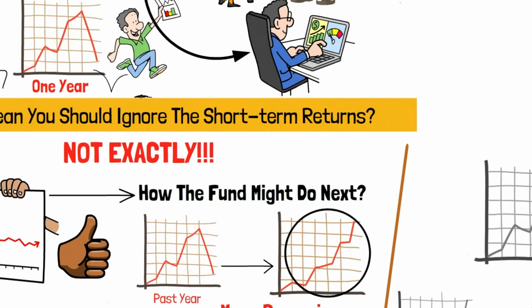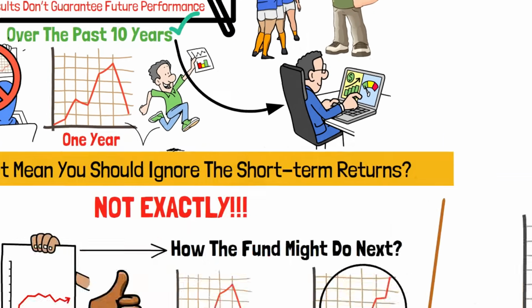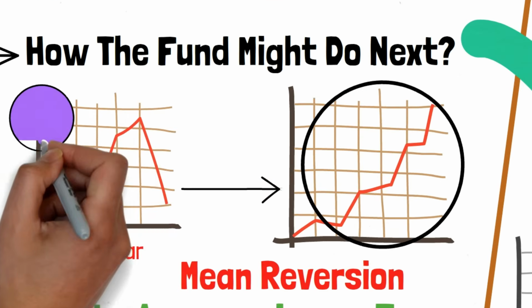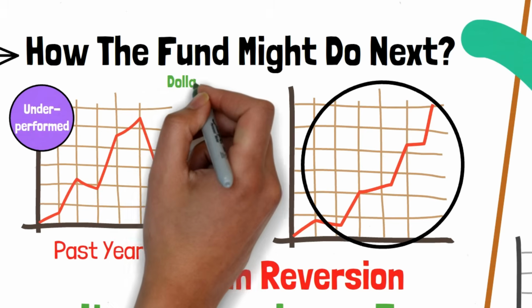So while it's important to focus on long-term performance, it's also a good idea to consider how the fund has been doing recently. If the fund has underperformed, it might be a good time to invest more. If it's been doing really well, you might want to invest more slowly by using something called dollar cost averaging.